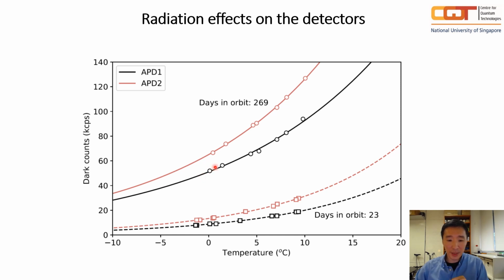And so typically when we operate with these detectors, we don't operate them at room temperature or even at 0 degrees Celsius, but we operate them much colder, at around -10 or -15 degrees Celsius. And you can actually extrapolate these curves and see that the temperature radiation effects are not that bad.